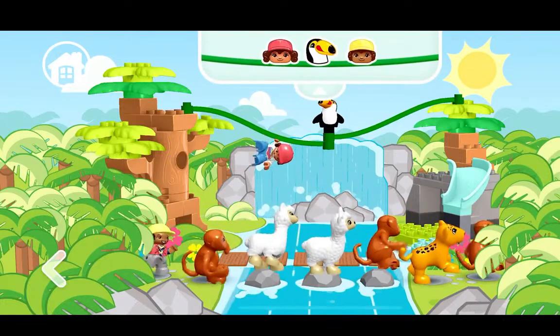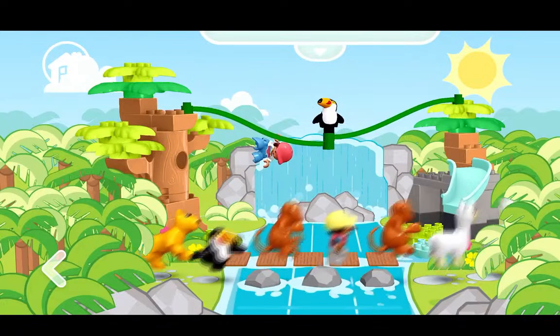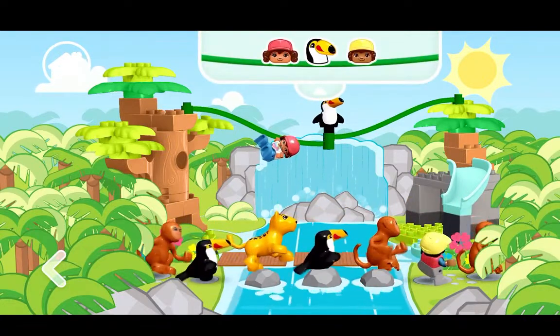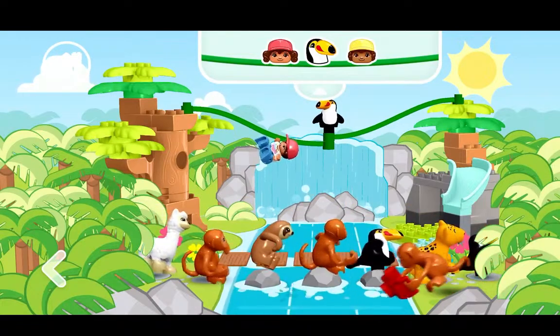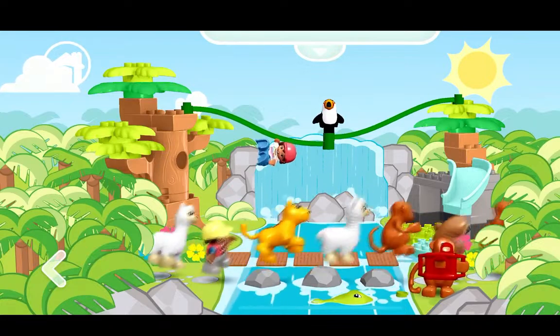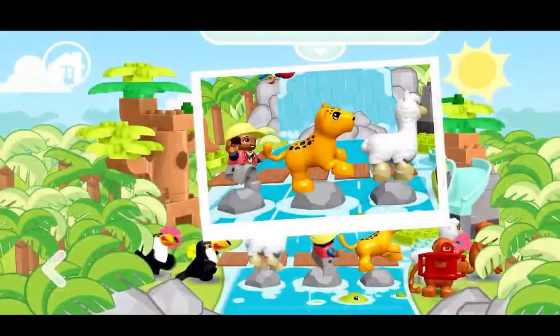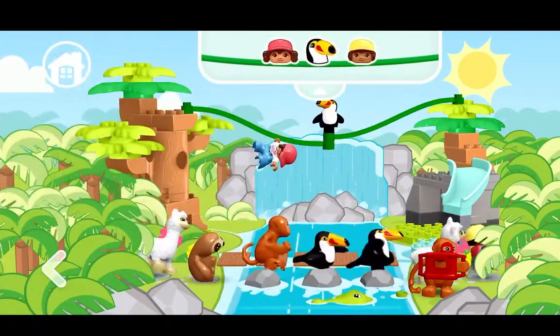Oh, we need to put the animals on the liana. Let's see on the picture. We need to put one girl in a... Oh, see, it's a monkey. Want to take a photo? Take a photo, monkey, please. Nice, thanks. Okay, see on the picture.